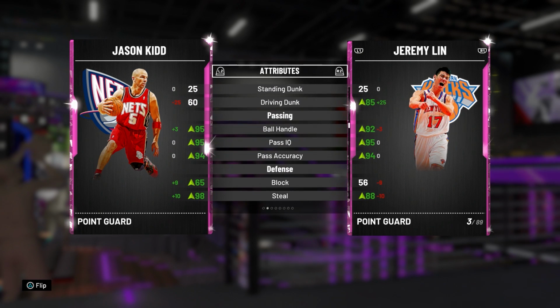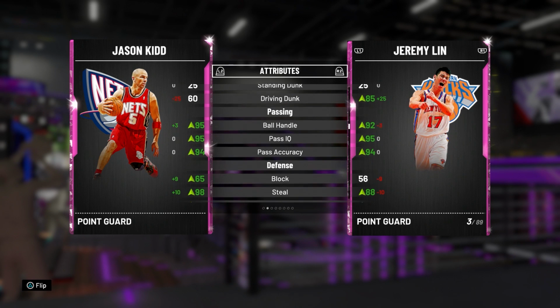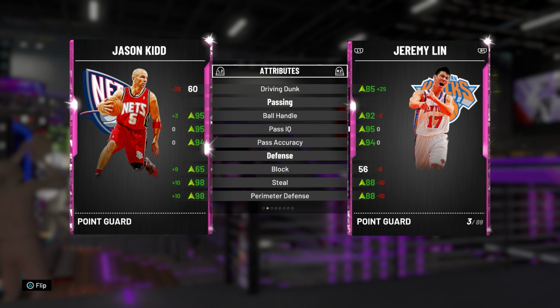Now for the passing, the only thing Jason has higher in the passing than Jeremy is the ball handle, and that's by 3, so nothing considerable.